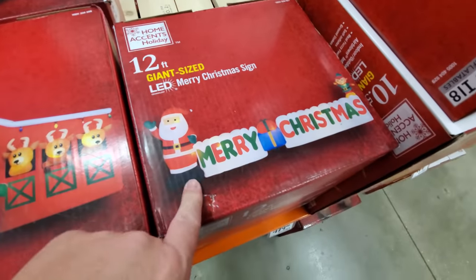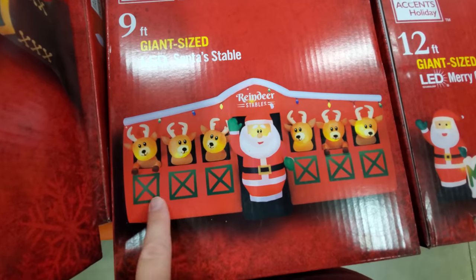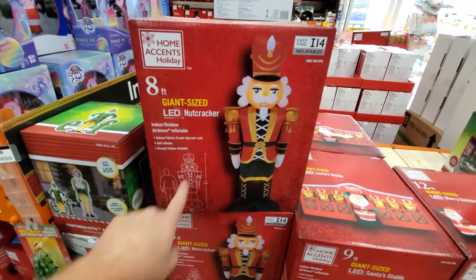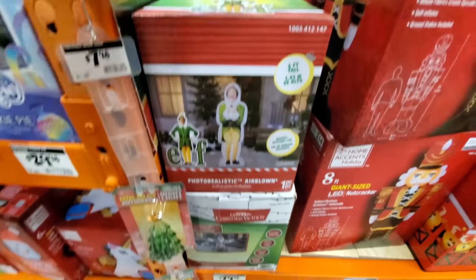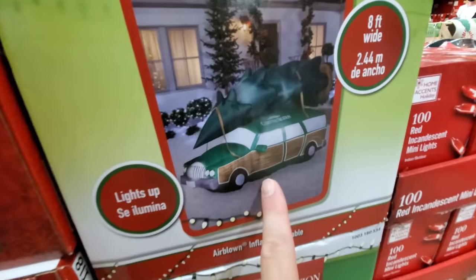12-foot giant size Merry Christmas sign. Oh, I like this one. The stables. Santa's stables. That's 9 feet long. That's pretty cool. Giant size Nutcracker. He's 8 feet tall. Oh, look, we got Elf. And then we got Christmas Vacation down here.